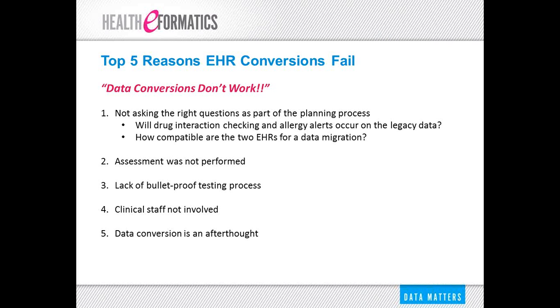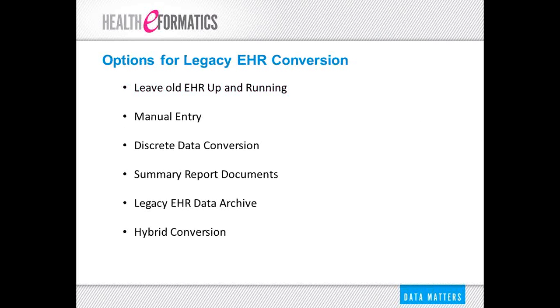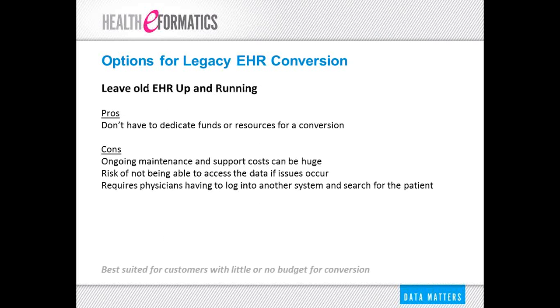And then, as I already mentioned, data conversion being an afterthought, where it's brought up too late in the game to be able to do it as successfully as it could be done. So I'm going to briefly talk through this. I have 6 options listed here for EHR conversion. I'm just going to briefly go through those and talk about the pluses and minuses of each of those.